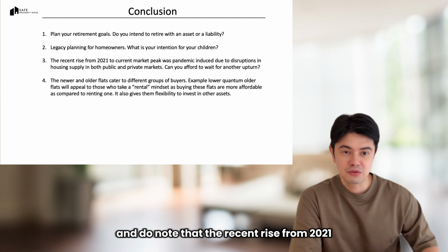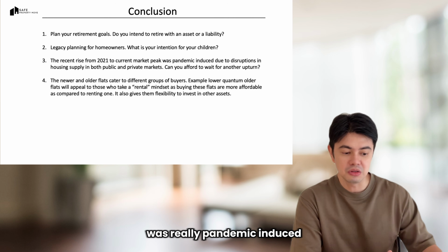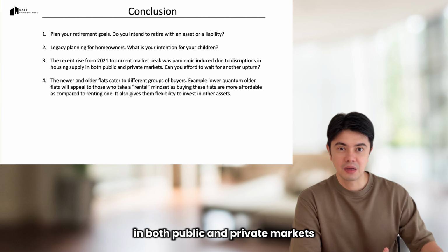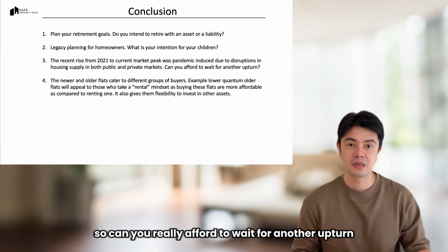And do note that the recent rise from 2021 to the current market peak was really pandemic induced, due to disruptions in both housing supply in both public and private markets. So can you really afford to wait for another upturn?